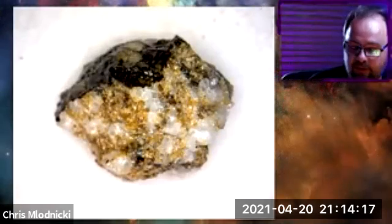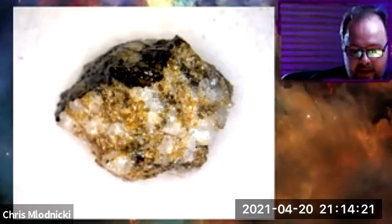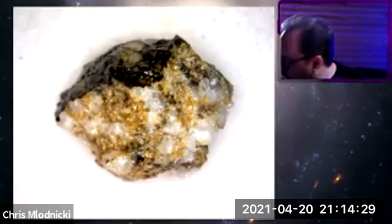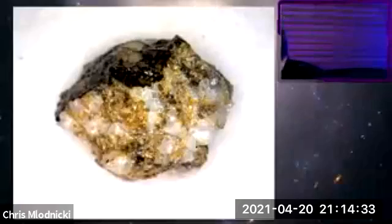So this is a eucrite. This is a pyroxene and plagioclase on the inside. Do I have a pen somewhere? Oh, there we go. I got a pen. I really need a needle. You know what? I've got something.